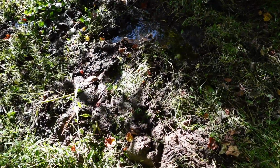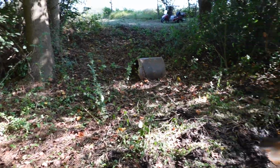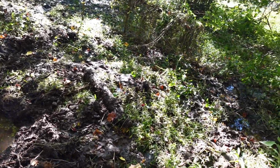So regardless of where it's at, there's water just running out of the ground here on the bottom of this hill constantly, which is a good thing. That keeps the water going into the pond year round.